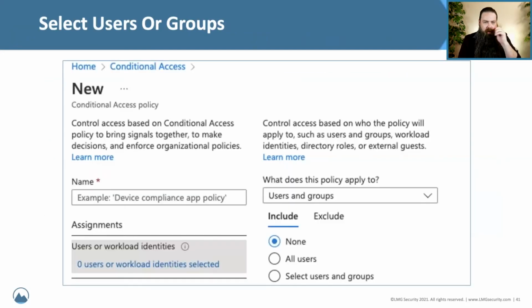All right, so to start, we need to figure out who we are going to be deploying these policies for, and that is, again, something that we ideally would have identified early in the process as we were mapping out our deployment strategy. To do so, we can select from the conditional access policy menu whether we're going to be using all users, whether we're going to be using selected users and groups, and all of that can be identified right here in the basic setup menu for these policies themselves.